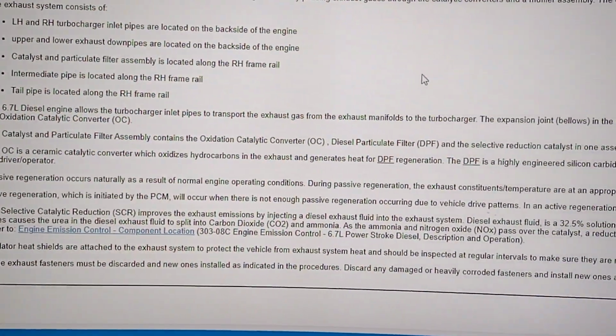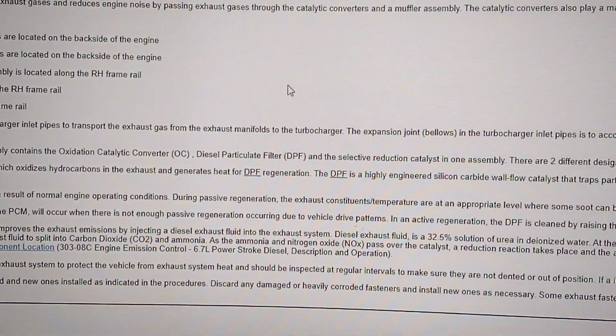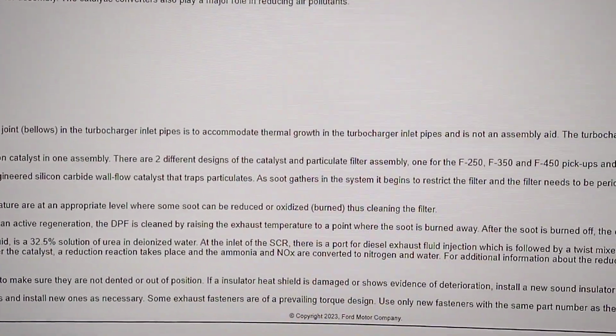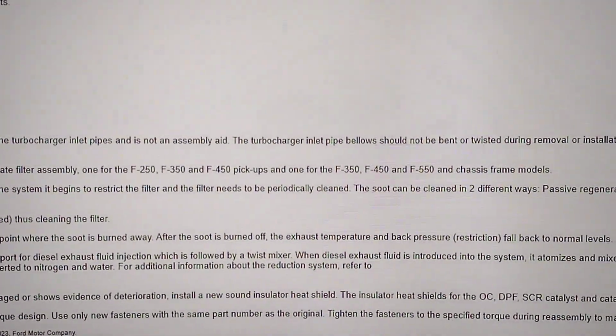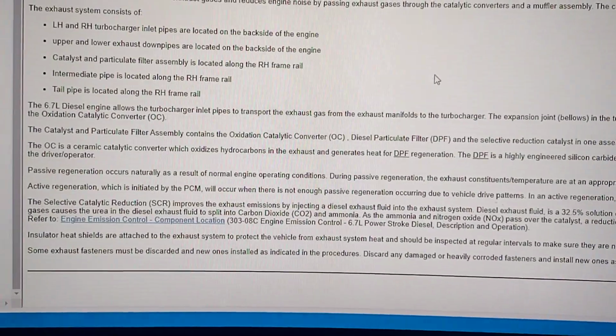The active regen is when the PCM commands it, when there's not enough passive regen occurring due to the driving pattern. In the active regen, the DPF is cleaned by raising the exhaust temperature to a point where the soot is burned away. After it is burned off, the exhaust temperature and back pressure fall back to normal levels. This is how it's supposed to work.